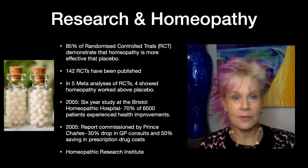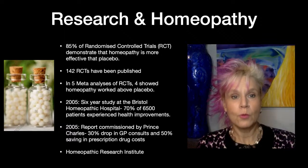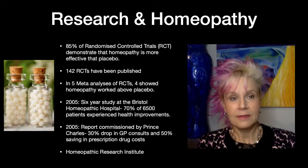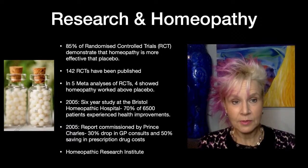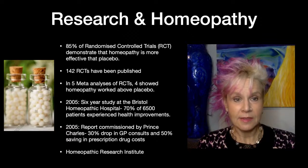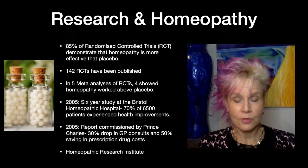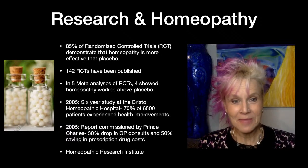All right, a little bit on research in homeopathy. There's been a number of randomized controlled trials done, and there's been really great outcomes of 85% showing that homeopathy is more effective than a placebo. They've grouped some of these studies in a meta-analysis, so they've looked at large groups of studies and showed that homeopathy, for the most part, works better than a placebo.